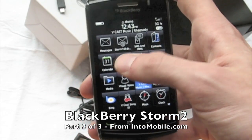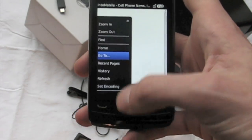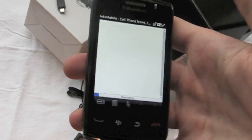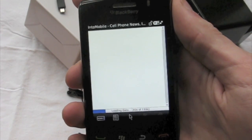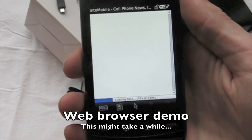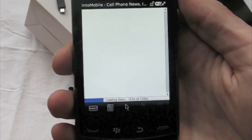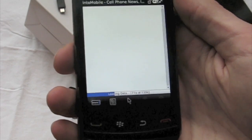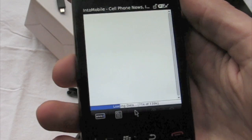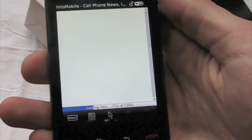Alright, so we're on Wi-Fi now. Let's take a look at the browser, see how IntoMobile is doing. Even over Wi-Fi, it seems to be taking its sweet time. But I'm sure it'll take a little while before the software is kind of fully optimized for the device. It's launching with OS 5.0. I can check the version number as soon as we get the page loaded up here.